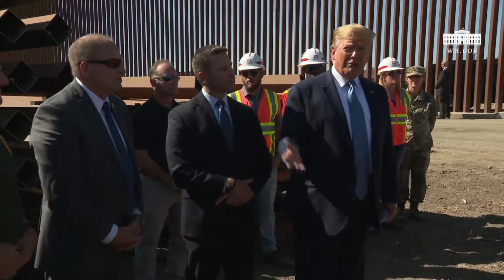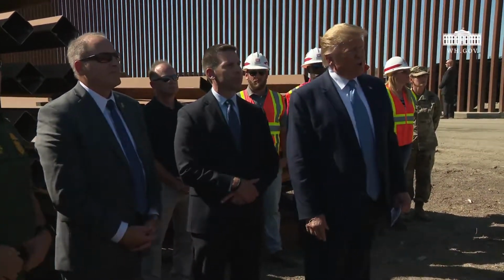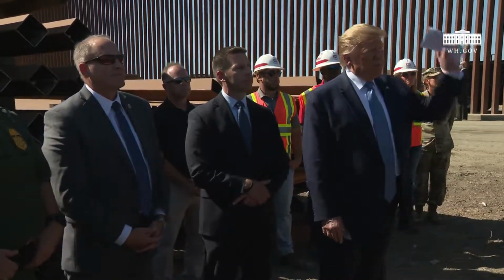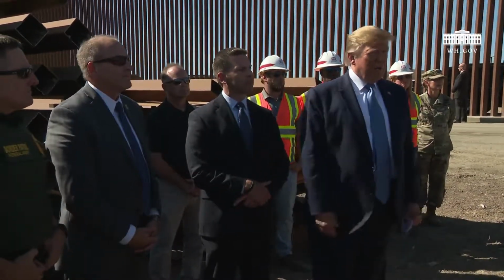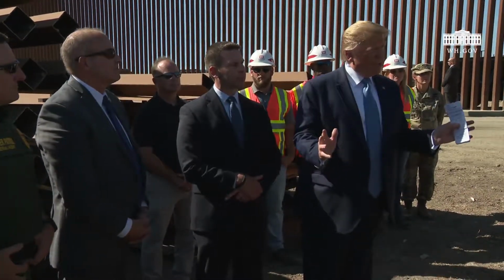And that's the story. We have certain areas like this where you have double walls. If you look behind, you can see how that goes up the hill. And that goes many miles in that direction. And we're starting now many miles in this direction. We also have, it all fits together like a puzzle.